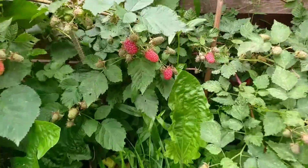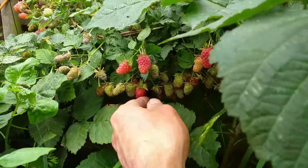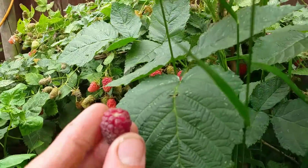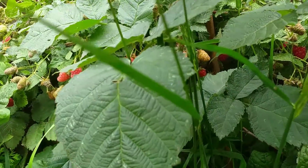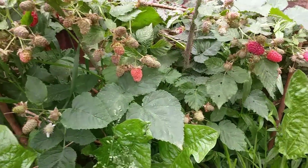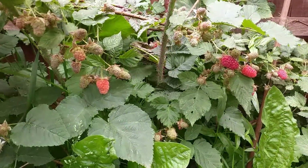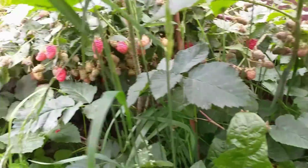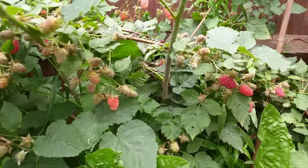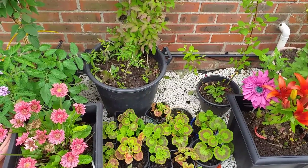So truly, if you really want to get into backyard fruit growing, things like that, in my opinion, this is a must really. And they start cropping early in the season. There you go. You've got my recommendation. I think you've worked that one out. I think we'll have some time for some flowers.